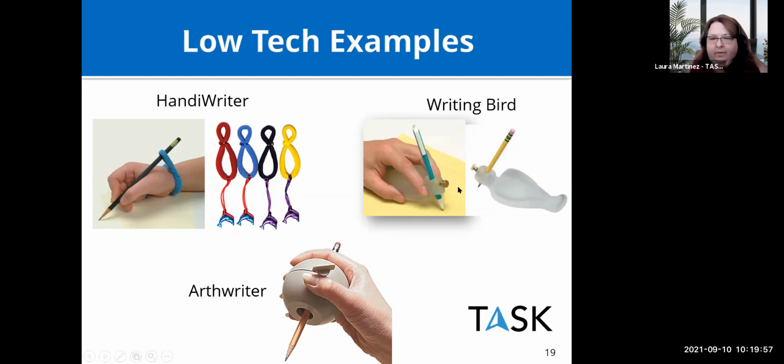On the left here we have the writing bird. Again, for someone with motor issues, you keep it flat on whatever surface you're writing on and push the pencil or pen around that way.